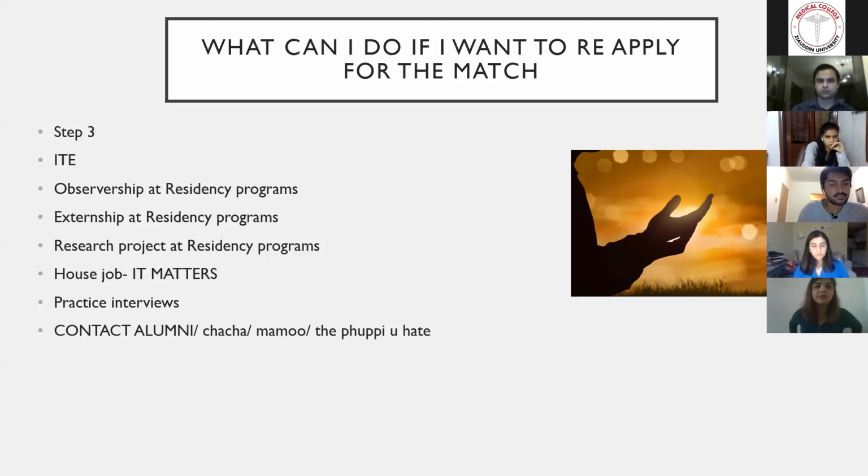An in-training exam, I know this is a lot, and we have already taken a lot of exams and no one wants to take another exam, but hey, if you went unmatched, then you're going to do everything in the world that will help you get matched, right? So an in-training exam is basically a resident exam that takes place in the residency program every year, and it's basically to gauge if the residents are going to pass the boards. And some programs agree that if a random person who has passed all the steps and has an ECFMG certificate emails these residency programs and says, hey, I want to appear for the ITE, they let you do it.